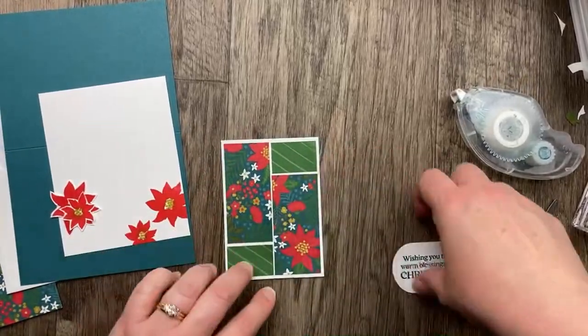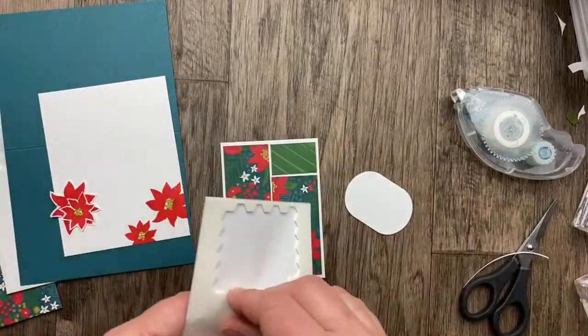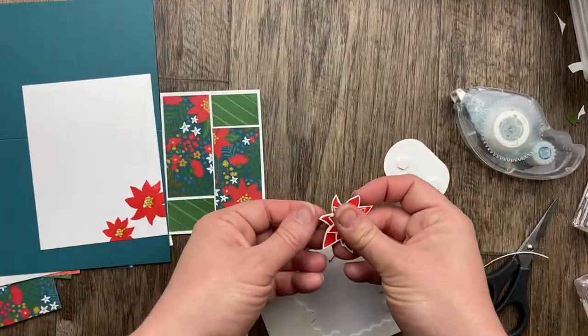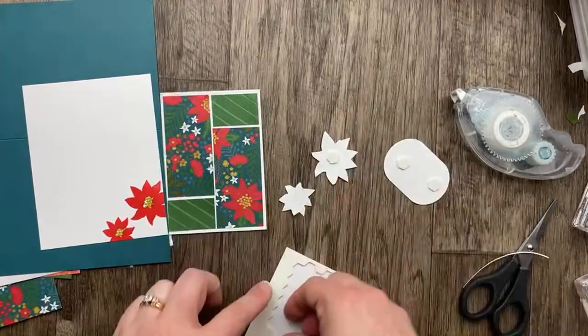We got the big ones and the little ones in the top, and then we're going to put our sentiment there in the middle, and then embellish with our little fussy cut poinsettias.